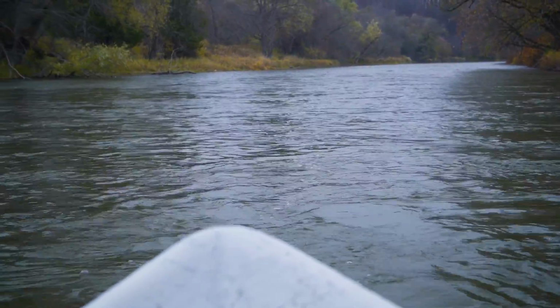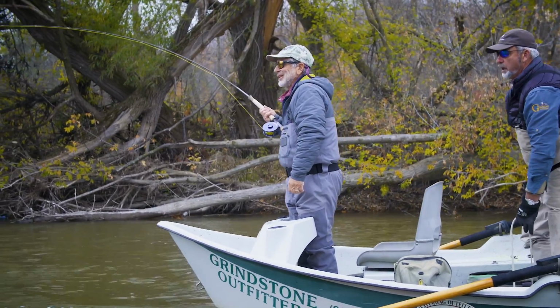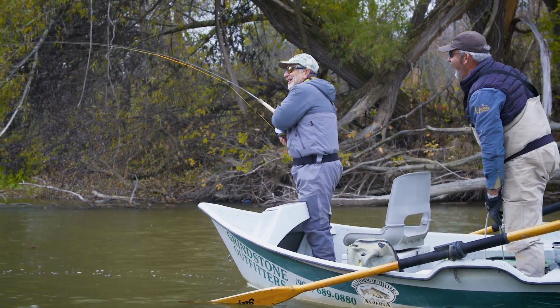Yeah, I want to get out too. I tend to be heavy-handed. Yeah, don't be heavy-handed. All right. We really want to show off the fish of this river. Okay.